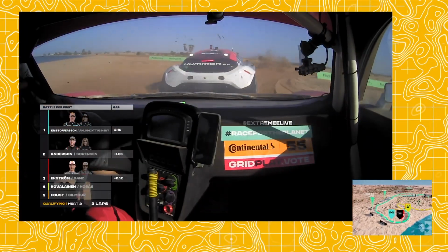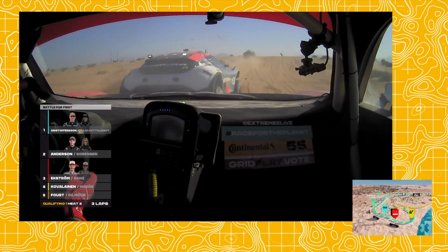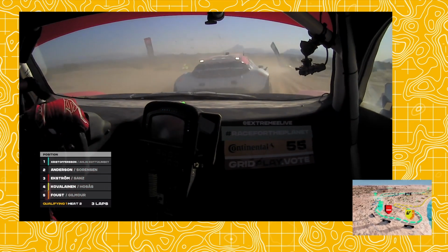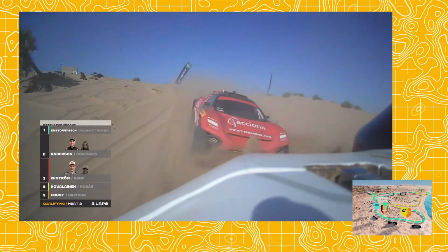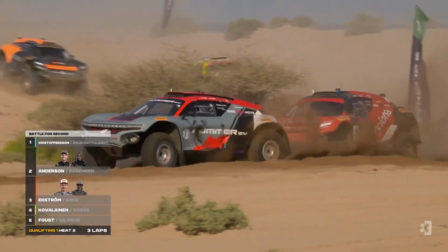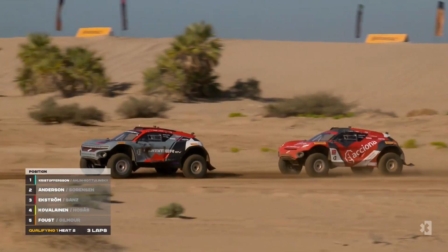You're on board now with Mattias Ekstrom in the number 55. Carlos Sainz looks inside, hooks the wheel up on the smooth section there, trying to find a better exit. You can see how closely matched they are. Anderson with just a little bit of left foot braking to turn that car in and rotate it over the crest. Brake lights just flash on. Ekstrom committed again. Cannot get through though.